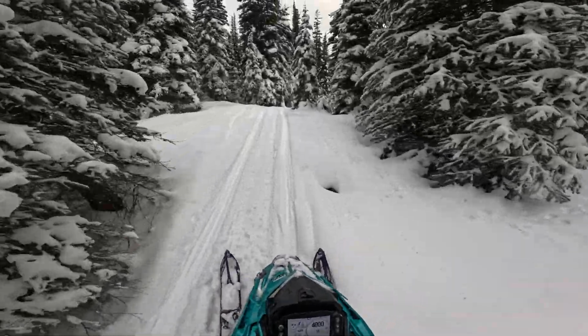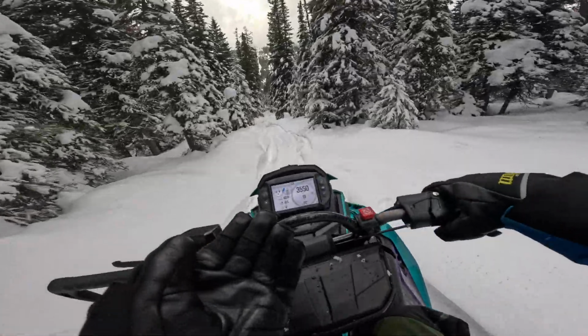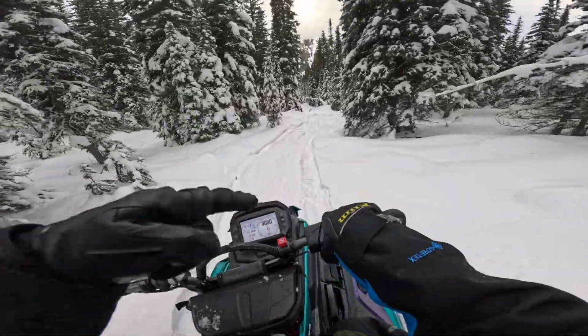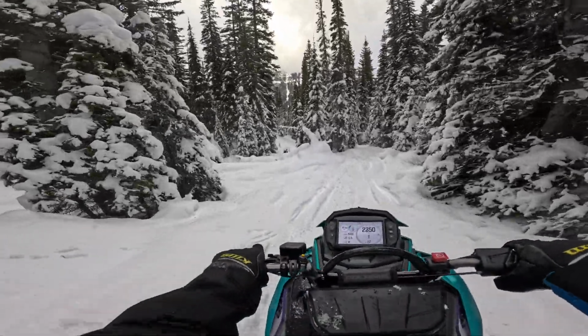So yeah, it's revving 8,600 there on the pond, which is lower than it was the other day, but it's still too high. I'll have to check what my speed was. It looked like it was about 57 to 60 miles an hour, so that's good.